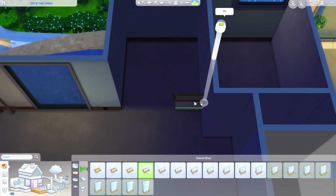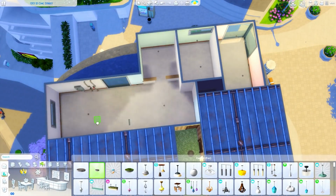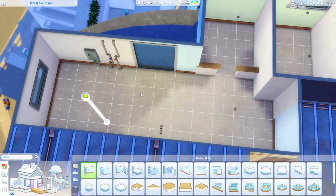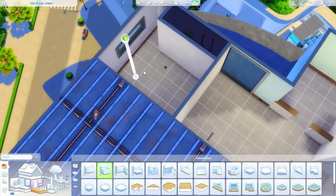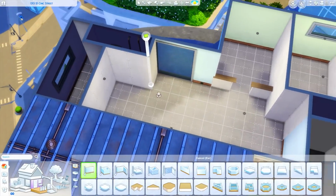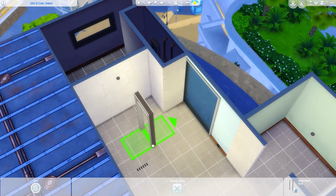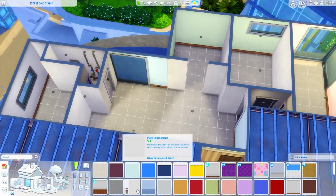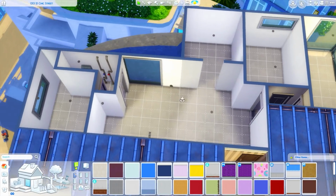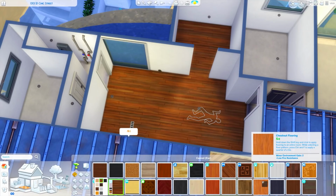Today I am renovating 1313 21 Chic Street in the fashion district of San Myshuno. This is the apartment that has the body outline on the floor, which if you don't know what I'm talking about, this apartment has a bunch of things wrong with it. And one of them is somebody may have died here, maybe, potentially, possibly. Because when you load up the lot, there is a body outline on the floor that you can't remove without mods, and you just gotta find a way to cover it up.